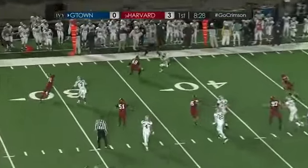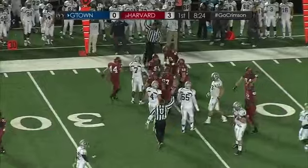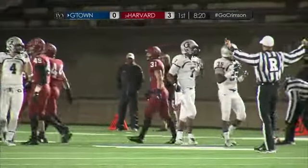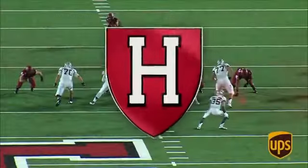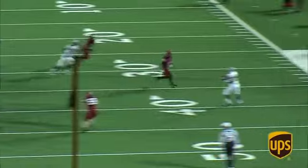Blitz coming, and the pass is complete to Campella, but he can't spin free. Taken down at the 35-yard line. It'll be a couple of yards shy of the first down, and we'll see what Georgetown elects to do. Probably think this is fourth down territory. Yeah, I like the call here. They're keeping the offense on the field, at least for now.